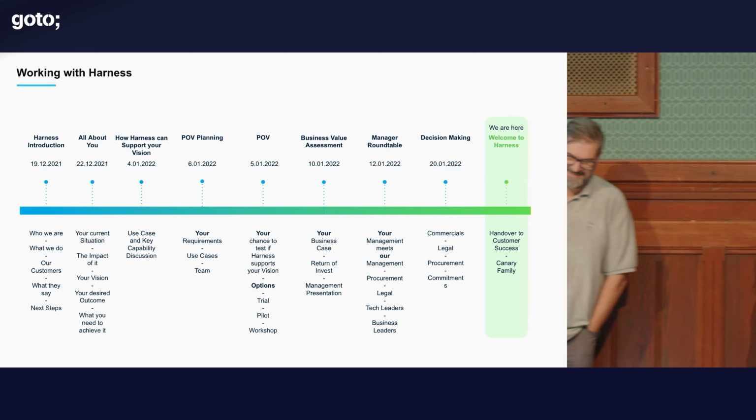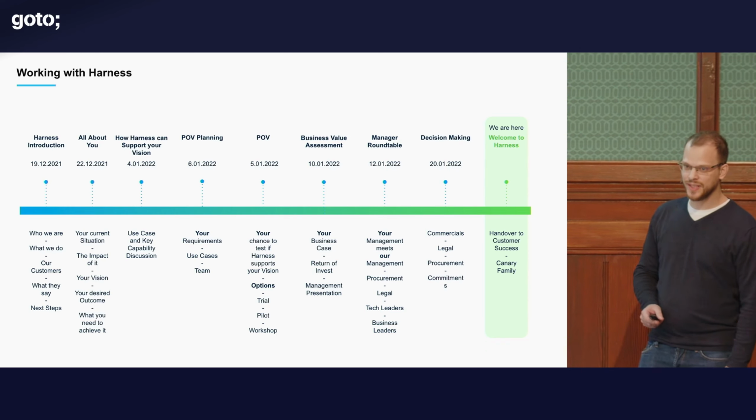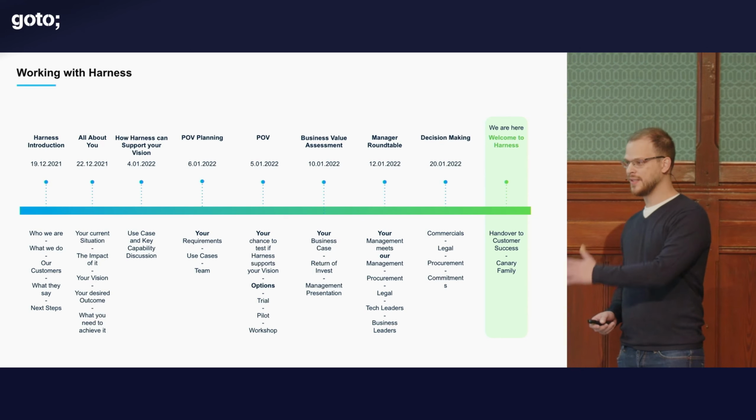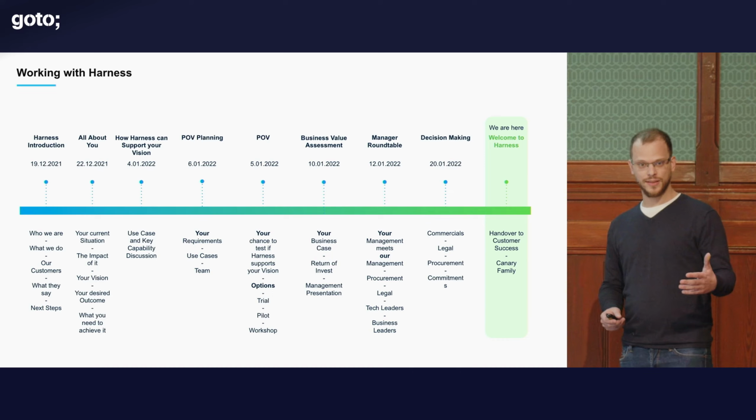All right, so how did we do that? How was the engagement with Harness? It took about 25 days from the first demo that we had with Corsearch, to show them the actual value of the product. We jumped into a POV, and we wanted that POV not to be feature-based. We have thousands of features that can help in that situation, but we wanted to understand the customer. So the most important aspect of this timeline is what's called the business value assessment.